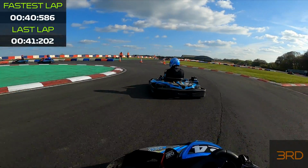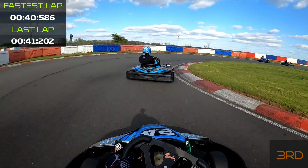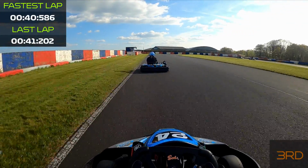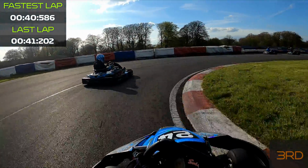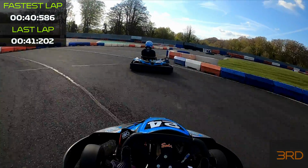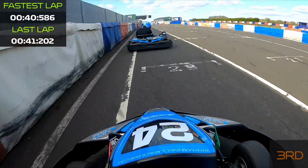And now I was hoping to try and make no mistakes, catch back up to second place, and maybe even look for an overtake towards the end of this one. I knew that there were only a few laps left, as we'd been going around for about 20 laps at this point. So I knew that if I could just take the right lines, really try and maximise my exits, because I knew the acceleration of the kart wasn't the best, then I would really be on for a good chance at stealing second place right at the end.